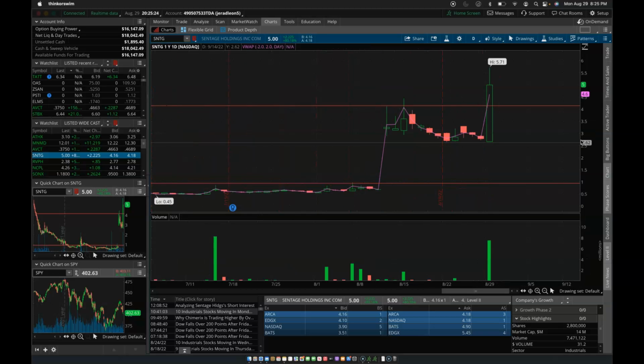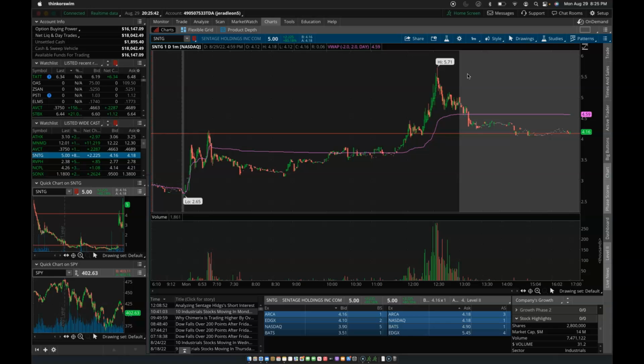Just another breakout play. So I'm just trying to keep it simple. I'm sticking to some breakouts, trying to play things near a key level, when I know the momentum's in your favor, watching volume. So I just saw this as a breakout. Made a nice first green day today, solid volume.